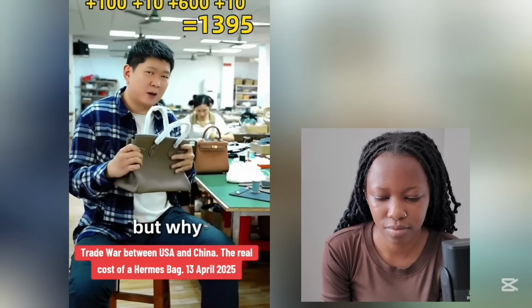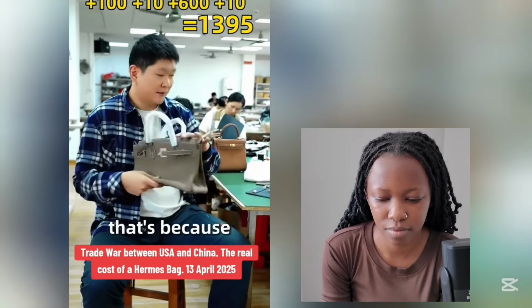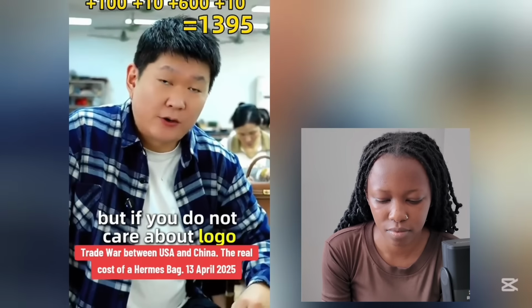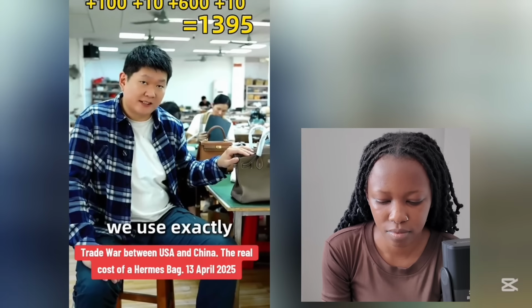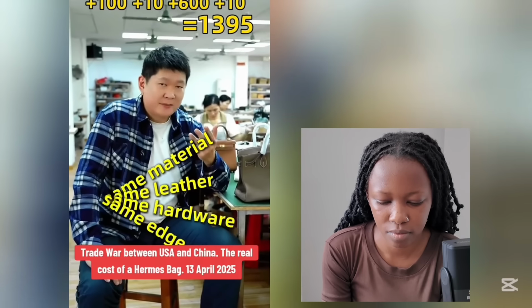But why will Hermes charge you 38,000 USD for one bag? That's because more than 90% of the price is paid for its logo. But if you do not care about the logo, and you just want the same quality, same material, you can just buy from us. Because for our bags, we use exactly the same material, same leather, same hardware, same edge oil.